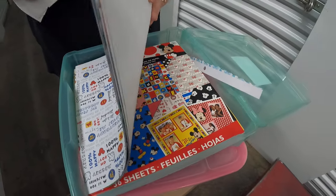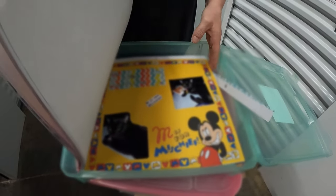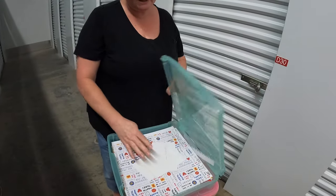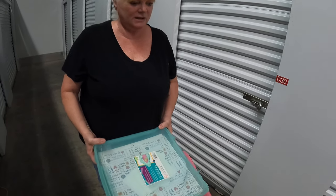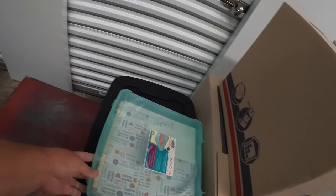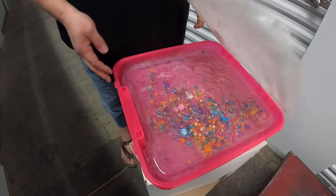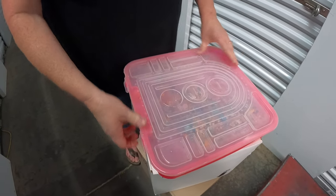Scrapbooking. It looks like Disney. Yep. That is scrapbooking stuff. Oh, they're done already. So some of it is used stuff. So we'll have to give that back. Okay. And this one, let's not dump the beads all over. A tote of beads. Crafting. Okay. Beads.